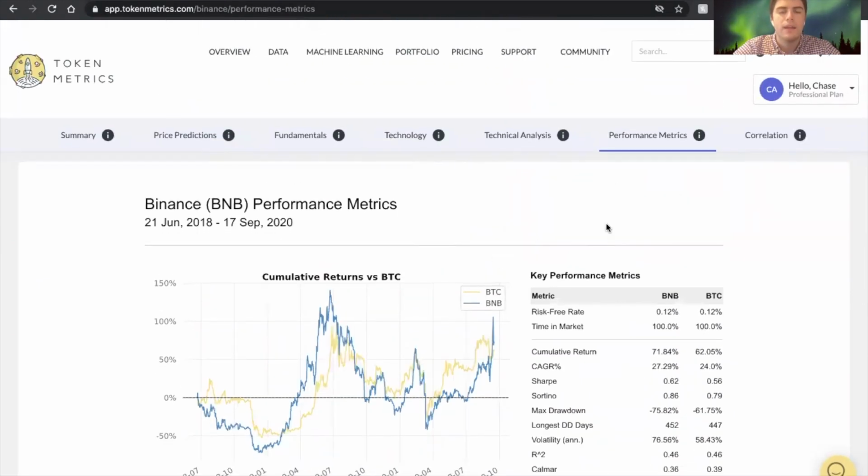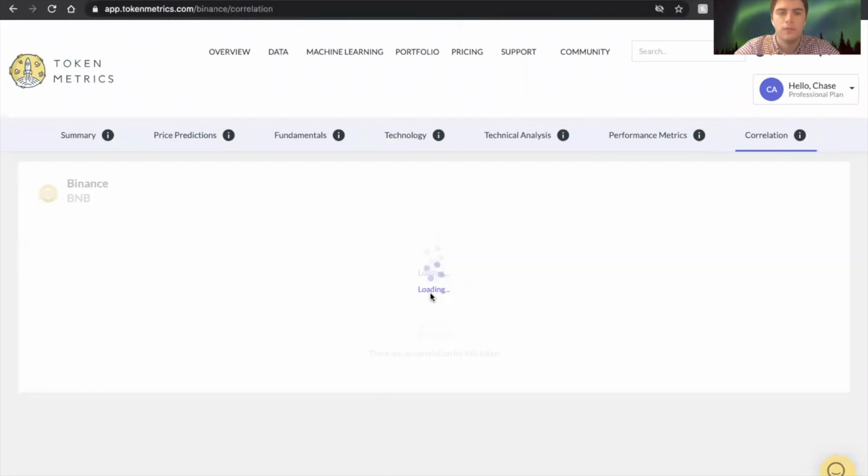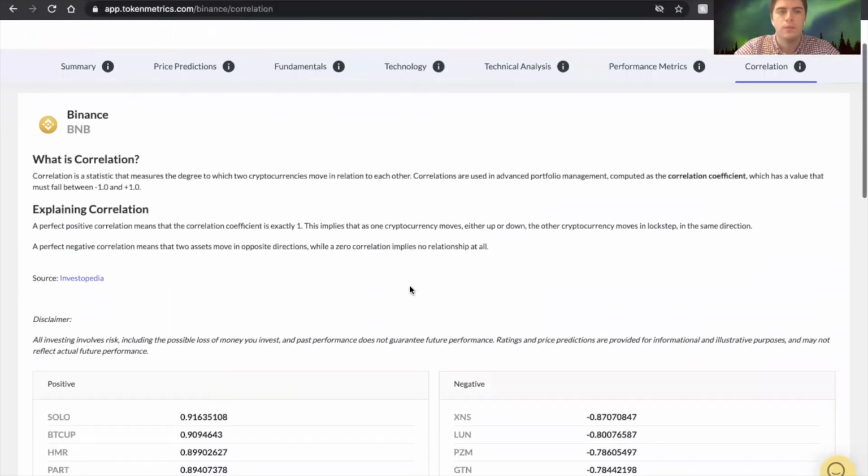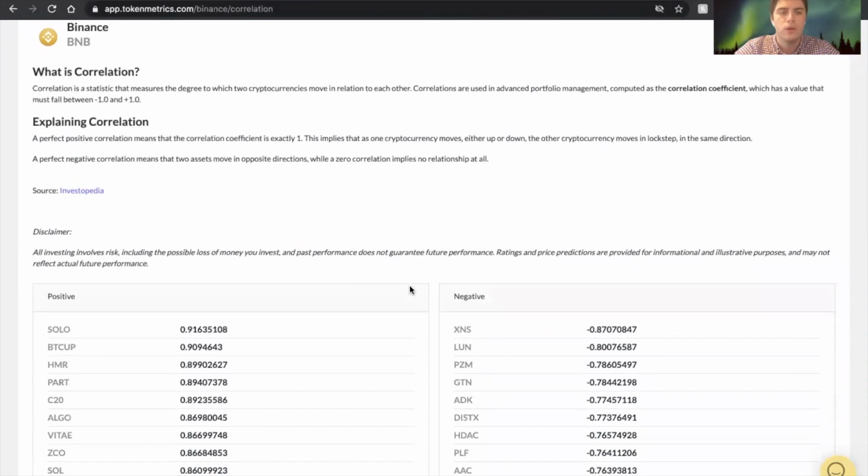Yeah. And now we're going to move over to the correlation page. This page is going to show you what coins move closely with the coin you're looking at. So in our case, Binance is going to move really closely with Solo, with Part, with C2O. It's going to move pretty inversely with XNS, Loon, PZM. And essentially what you're going to use this page for is to hedge your bets. So you want to have an overall portfolio that's as close to zero correlation as possible. So if you have one coin going down, you want to have the other one making up for those losses and going up.